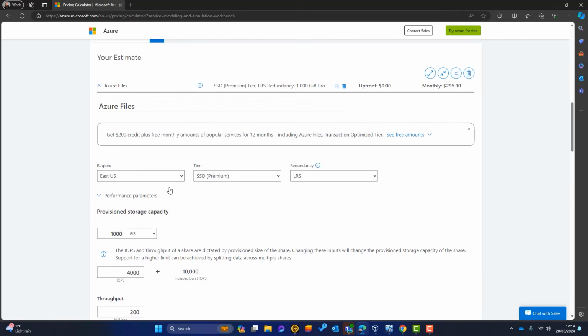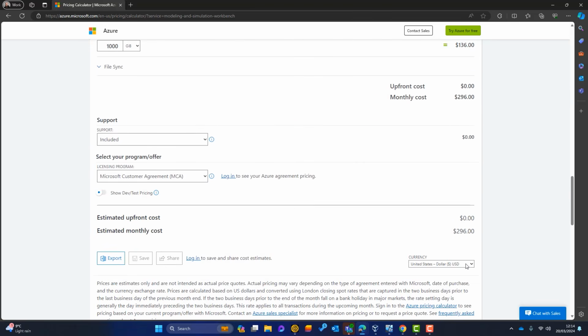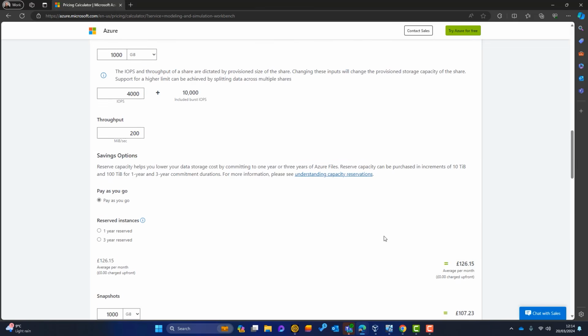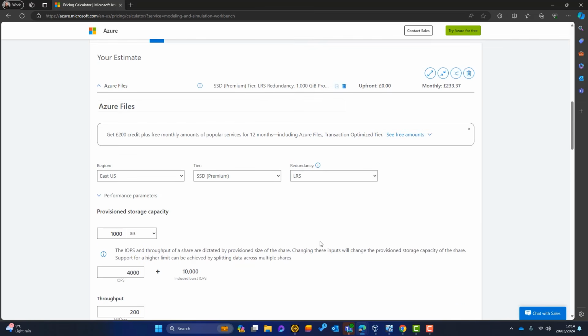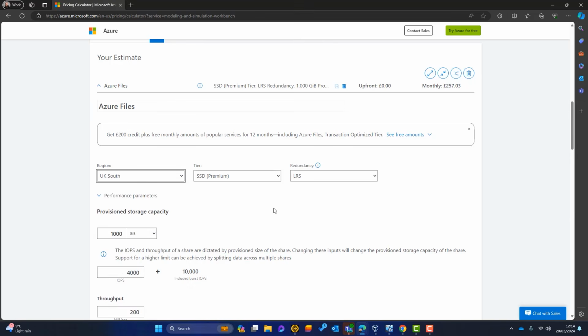Now, the first thing I usually do is, this is in US dollars and we're in the UK, so the first thing I do is just go to the bottom here and I change the currency to my own local currency, but you can change that to what you need it to be, okay? Okay, let me scroll back up to the top. So I'm in the UK. The first thing we want to do is change the region. So again, this is the United States at the moment. I'm going to change that to UK South. That's my local region. And then we need to choose what tier we want.